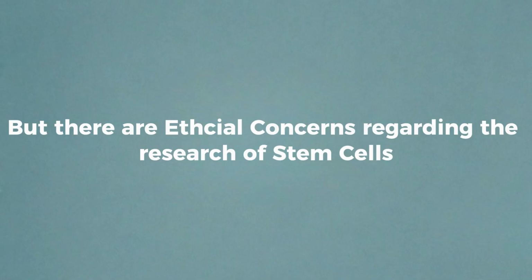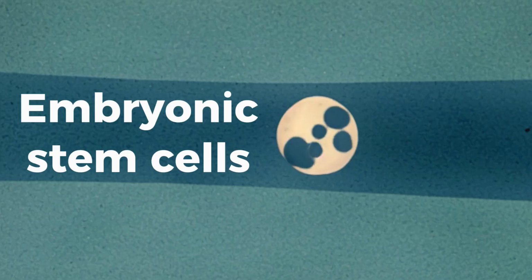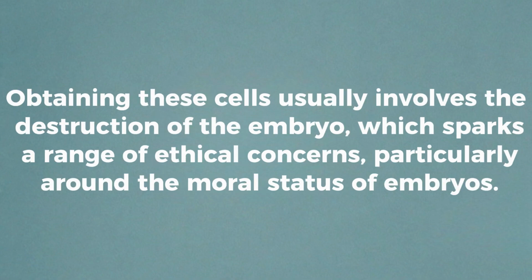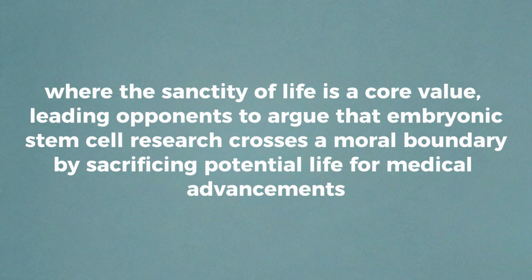But there are ethical concerns regarding the research of stem cells. One of the major ethical issues in stem cell research centers on the use of embryonic stem cells, which are derived from early-stage human embryos. These cells are obtained from embryos typically donated from fertility clinics. Obtaining these cells usually involves the destruction of the embryo, which sparks a range of ethical concerns, particularly around the moral status of embryos. Many people believe that human life begins at conception, which, to them, implies that even early-stage embryos have a right to life. This perspective is often grounded in religious beliefs, where the sanctity of life is a core value, leading opponents to argue that embryonic stem cell research crosses a moral boundary by sacrificing potential life for medical advancements.